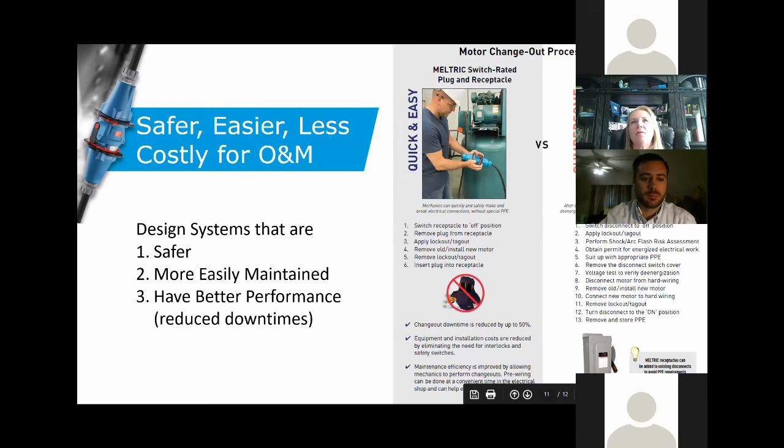So you're going to have safer, easier, and less costly operations and maintenance. Your systems are actually taking out the hazard of arc flash and shock with respect to zero energy verification.